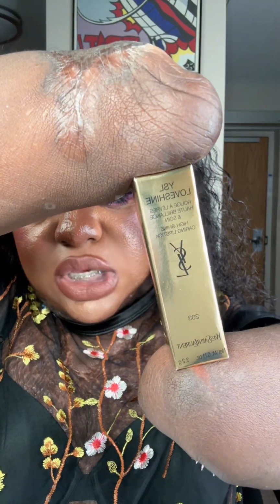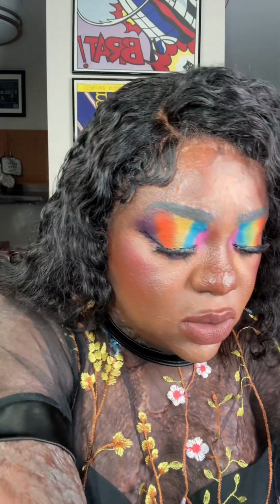We splurge and get the YSL lip. Oh my God, this is my first YSL product. The metal is so heavy. You hear that? I'm using a glass table. It's so pretty. This is the Kelly Young Pistachio.